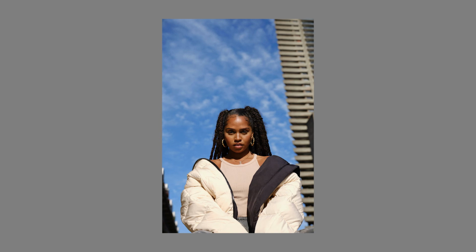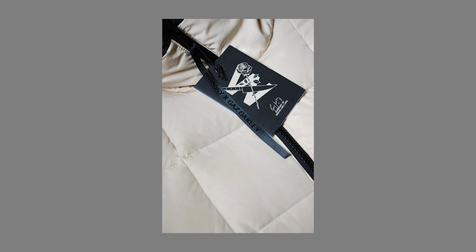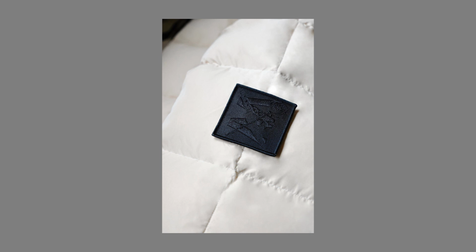Personally, I think this coat has more value because it's pretty much a 2-in-1 puffer coat. So AKA it's reversible. So on one side, you're going to get a beautiful essential sand color, and you turn it inside out, you have a primarily black colorway.